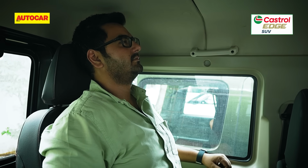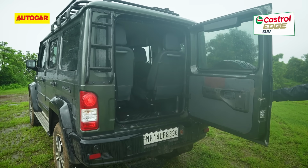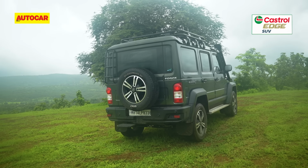The other thing, luggage space is compromised. Fitting in luggage in the limited space available will block access to the third row of seats. There's a luggage rack on the roof as an alternative, but we'd advise against using it as it'll only worsen the Gurkha's top-heavy dynamics.